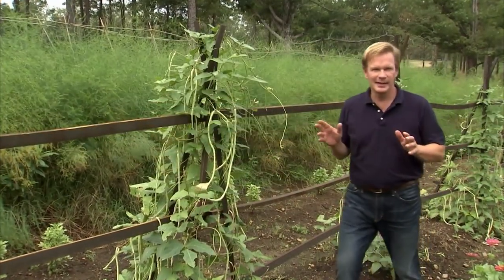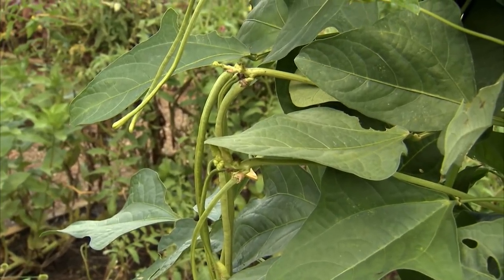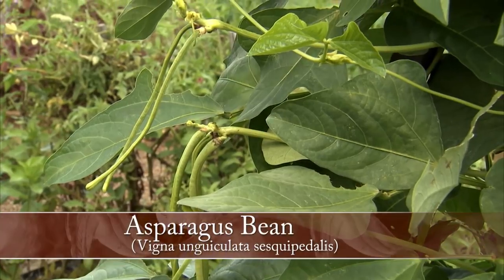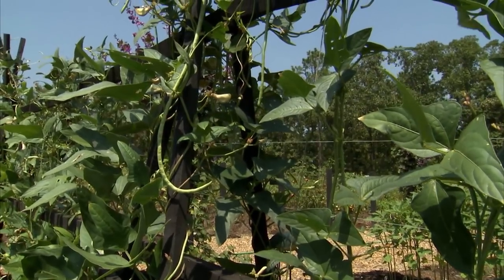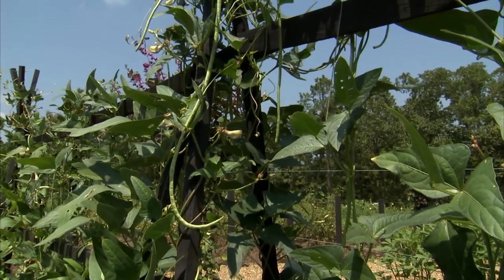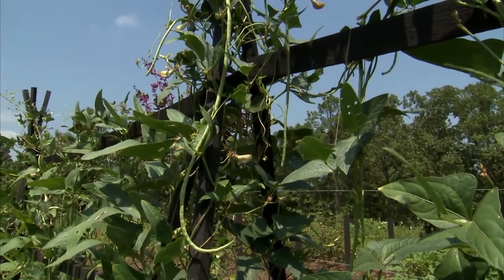If you're like me, you like anything that's sort of interesting and curious. And in the world of vegetables, this is one of my favorite curiosities. This is an asparagus bean, and it's an Asian variety, and I've grown it for years, but I just think that it even has ornamental qualities in the garden. You can see I have just a few plants growing up this teepee here in the vegetable garden.